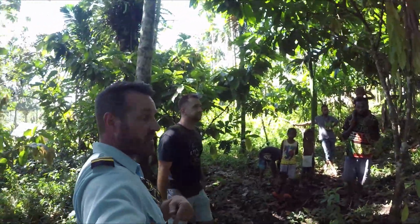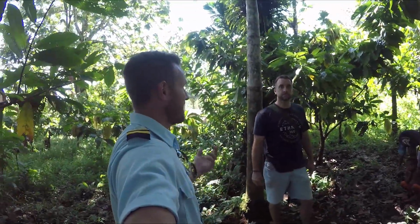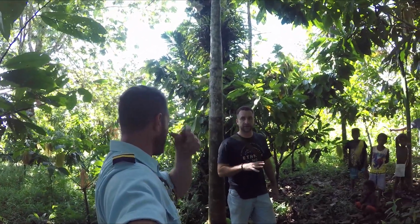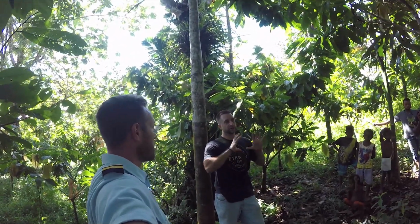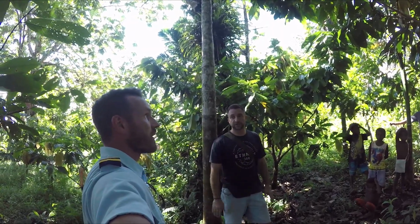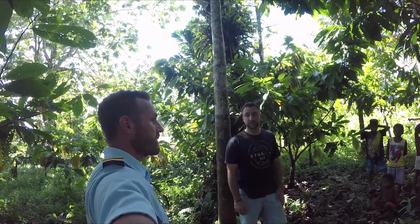So do they plant these trees, or are they just here and they just... No, we started this project years ago because they didn't have any cash crop here. So in order for the church, looking long term, to be self-sufficient in the future, we decided to start this project, but it's completely in their hands now. We have really nothing to do with it.